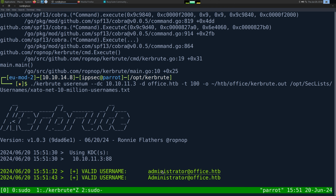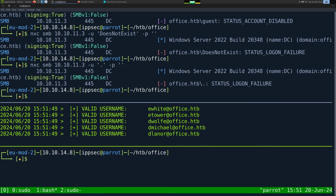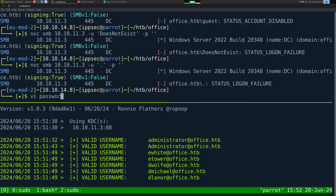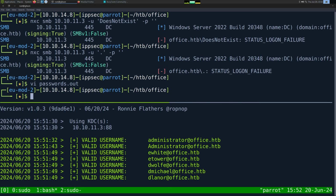So here we're just validating usernames. We have 2 right off the bat. Windows is not case sensitive, so we probably could speed this up by making this word list all lowercase. But we have quite a few usernames right off the bat. This is probably going to take like 15 minutes to run. So I'm just going to periodically take this username list and we can spray it with the password we got from Joomla, which we probably should copy to creds, or let's just call it passwords.out. That's the wrong clipboard. There we go.